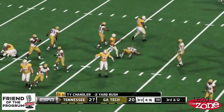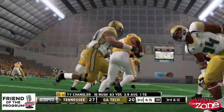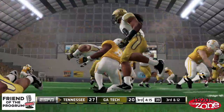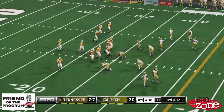To the tailback, and he's met in the backfield. Loss of 2 on the play. That brings up 3rd and 12. Third down and 12. Ball on their own 24.